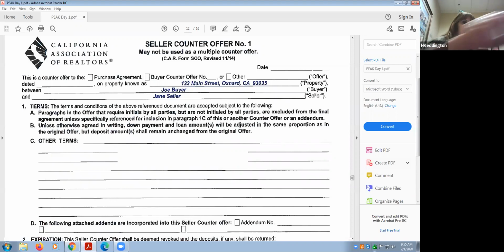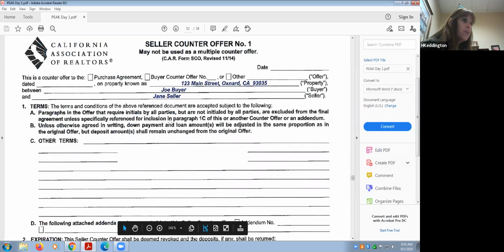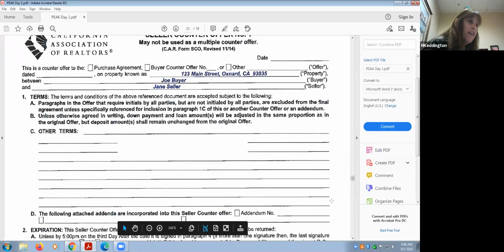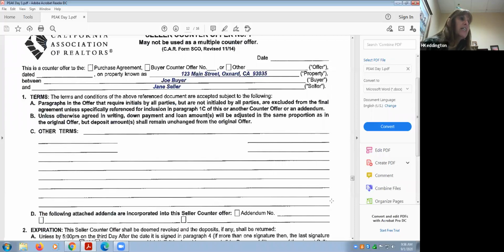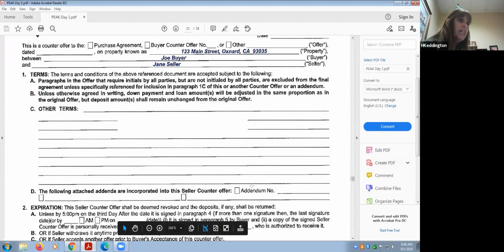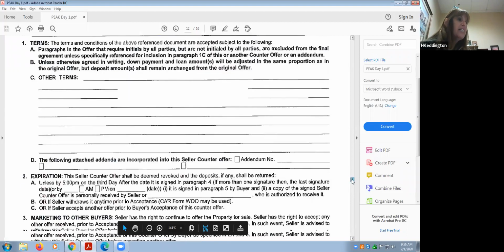The paragraph requires initials, but are not initialed by all parties or excluded from the final agreement. So again, you have to have all people signing these things. This is where they type in. Here's an example. If you put an offer in on my listing and I don't like the price, and I maybe want 30 days instead of 45 days, and I'm not going to leave my fountain that you asked for, I'm going to type it in here that seller is requesting a sales price of $550. Seller will not leave the fountain. Seller wants a 30-day escrow. Anything, this is to change. You don't have to talk about anything that's in the offer. You don't have to list it again if it's being accepted. This is just to change what the seller does not accept on the original purchase agreement. So you can consider it a change form. So this is what the seller is going to put in here, what they did not care for about your offer, and send it back to you.